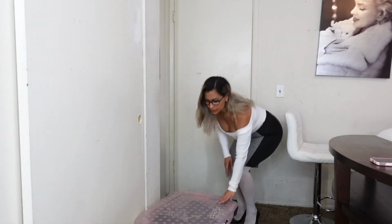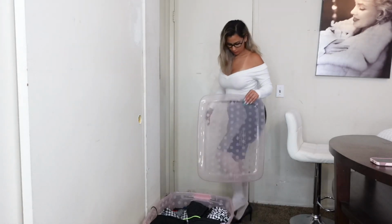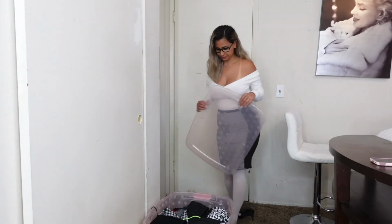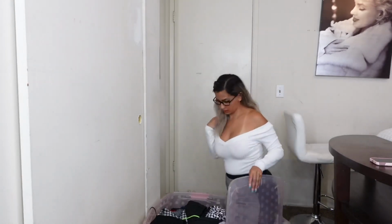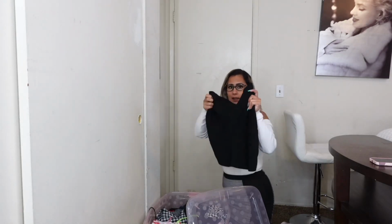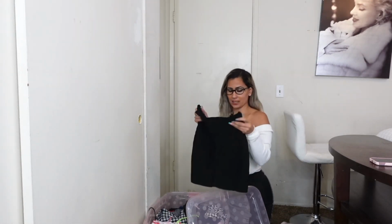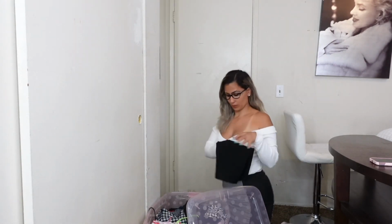So let me get down. I'm going to take off my heels because I do have heels on. So I'm going to take these off. Now, let's go ahead and see. It's a spandex skirt, which I do like. I love that it stretches and it's tight. We're going to try this one.